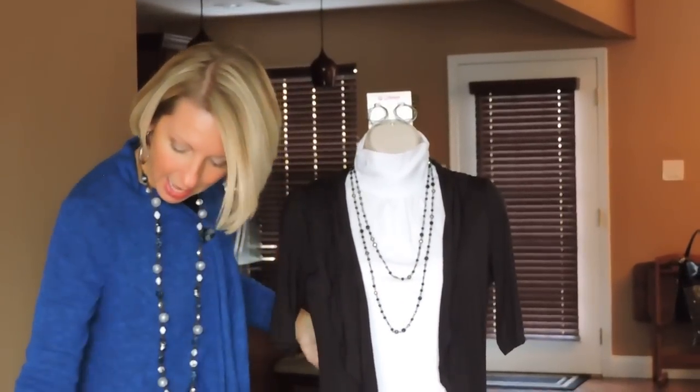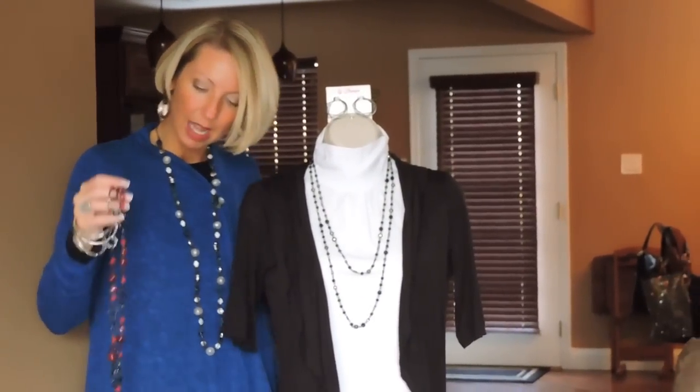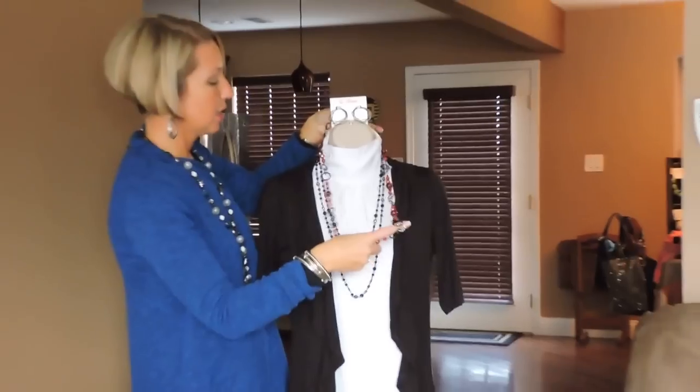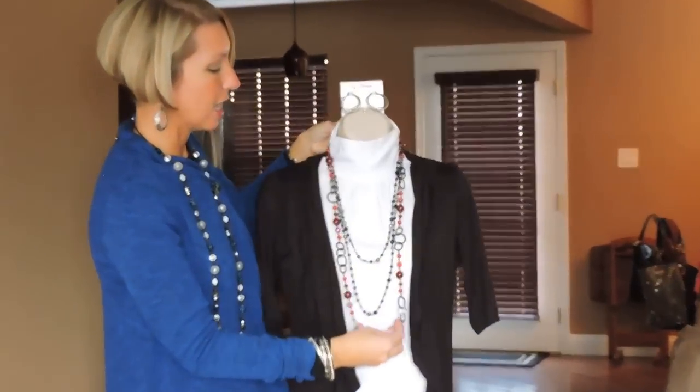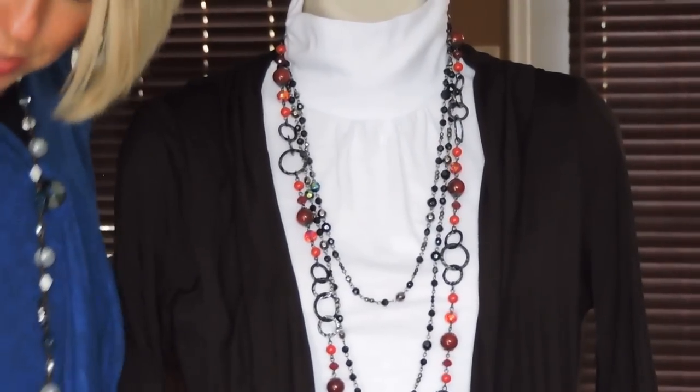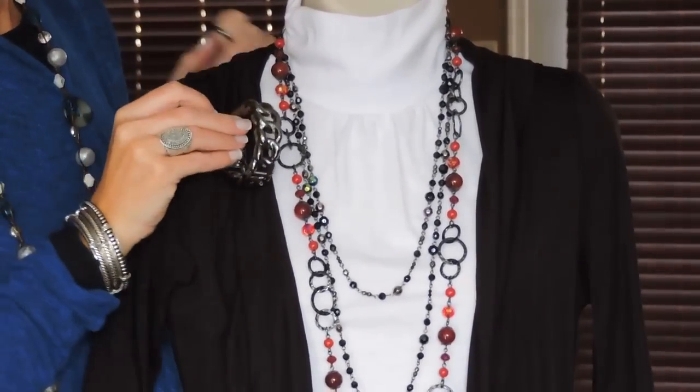Shortcut it this way, and we're going to add some color. We're going to add a pop of color with our Very Berry necklace, because you know we're in the holiday season, so you're going to want to have some red. Ooh la la. Doesn't that look super sharp? You can also pair it with our Roxy bracelet.